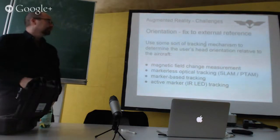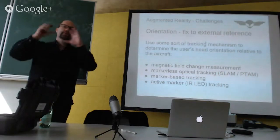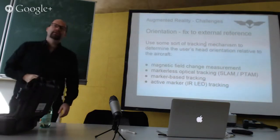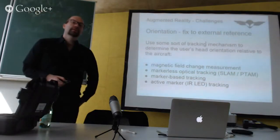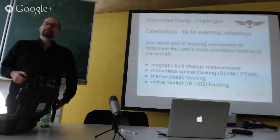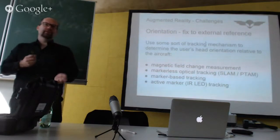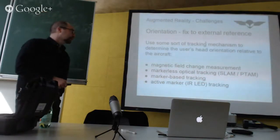And indeed this has been done, and this is how these issues are approached. One is a magnetic field change measurement approach, where you create a magnetic field which has a certain shape, and then you measure your turn in relation to this magnetic field. I'll show later, this is something which is actually being used by Rockwell Collins in an aircraft helmet. The challenges with this are, of course, price. The other one is calibration. The magnetic field inside an aircraft is very peculiar, and also it changes whenever you turn things on and off. So they have a very extensive calibration process per aircraft when they use this.